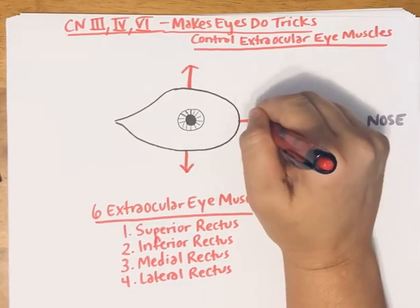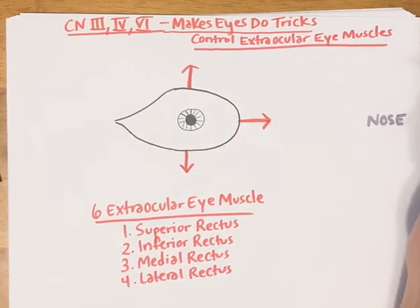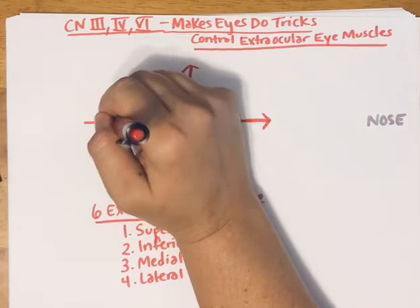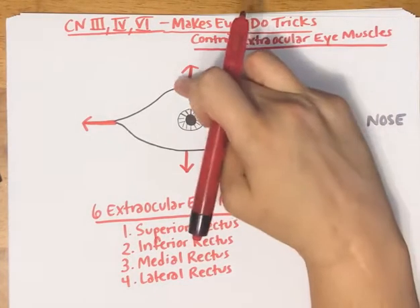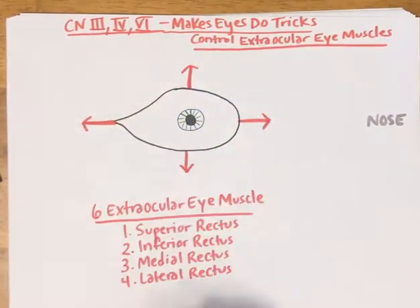Your medial rectus looks towards the nose, so technically that would be adduction. It goes medially. And then the muscle that makes it point out or go away from midline is the lateral rectus, which is abduction. So, these are rectus muscles. Rectus means that they're straight. So, let's go ahead and label these.